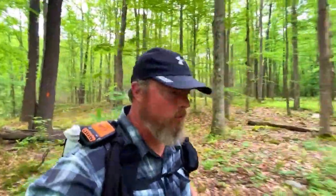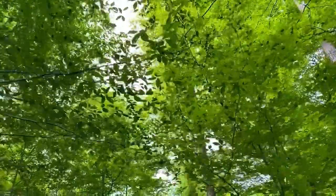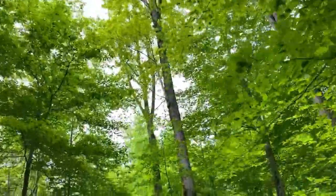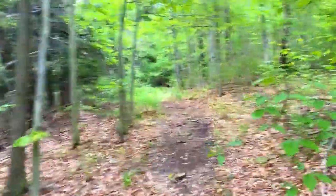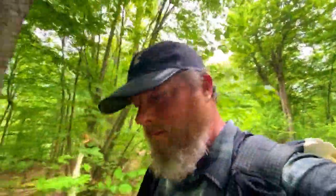It's a little after 12 and I'm at mile 11, so I'm making good time, but clouds are starting to roll in. It's about a quarter after one. I can tell the storms are rolling in. I am at mile 11 for the day. Let's see where we get. Came out to, I believe it's a gas line. So hopefully I make it to the next shelter before the storms hit.